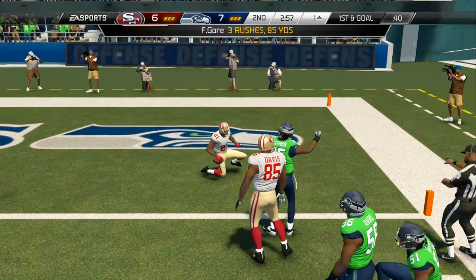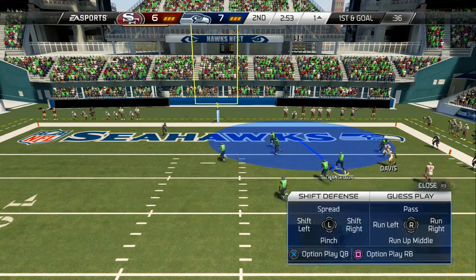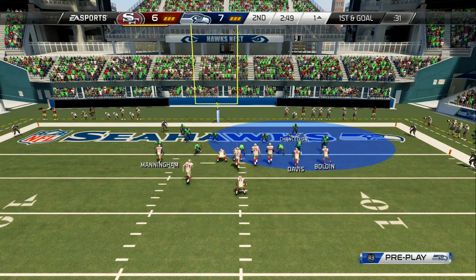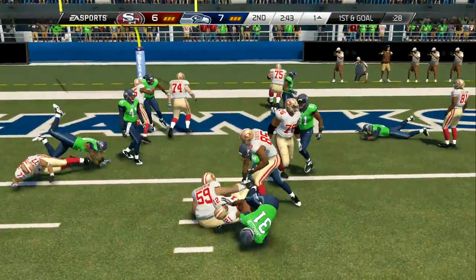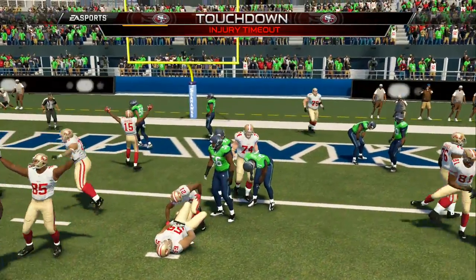Impressive piece of running by Gore. That's a nice job blocking by the offensive line and a really good job by the running back. Seeing the proper hole, gets up in there and picks up big yards. That long gain sets them up here on this play. They hand it off to him again. There's a signal from the far side. The hands are up. It is a touchdown.